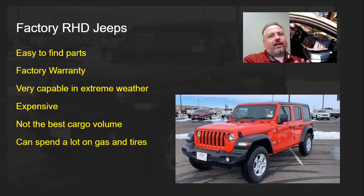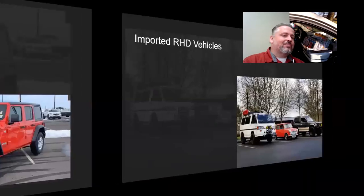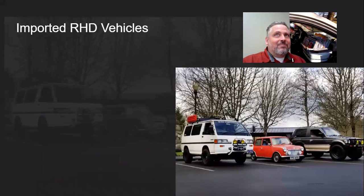And that's the thing. You can spend a lot of money on gas and tires. It's almost like driving a full-size truck, right? You've got the big tires that are expensive, like 200 plus a piece. You've got big brakes that are expensive, and it's going to use a lot of gas. So just be aware of that. You're going to pay a penalty there. Again, there's been times I wish I had one, but it is pricey.